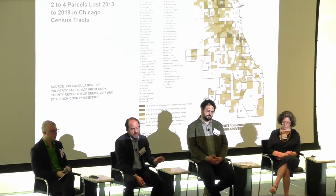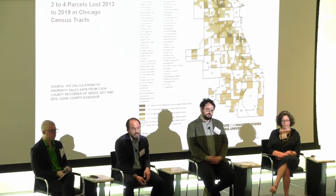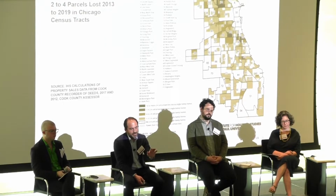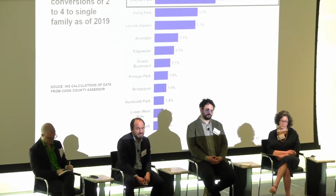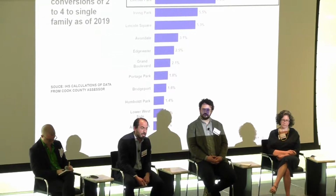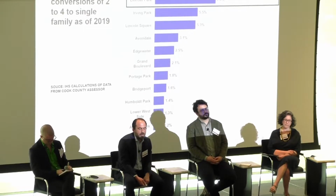So this is a map specifically looking at the census tracts where you saw the largest number of lost 2 to 4 unit buildings. You see that's a largely north side phenomenon with little pockets in Bridgeport and Bronzeville. On the south side, a little pocket in Woodlawn, but largely areas on the north side of the city. So when you look at the community areas that represent the highest level of this kind of deconversion activity or conversion activity, 50+% are really found in those top 5 community areas: North Center, Lakeview, West Town, Logan Square, and Lincoln Park.